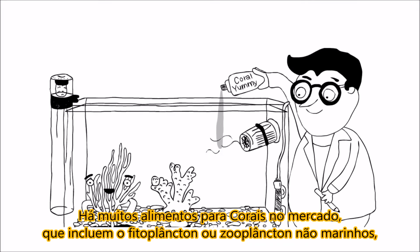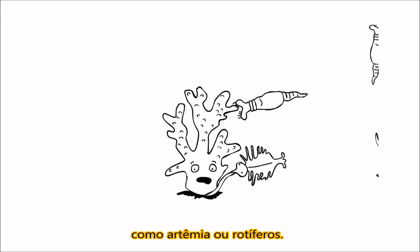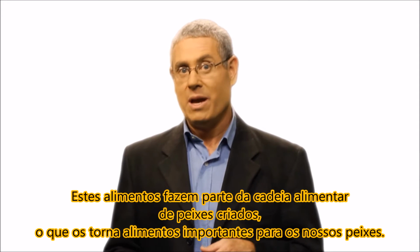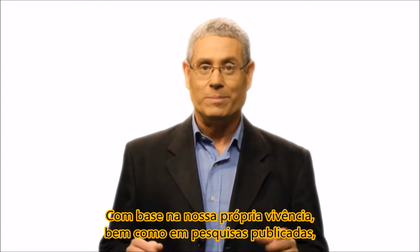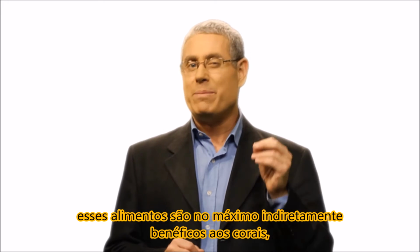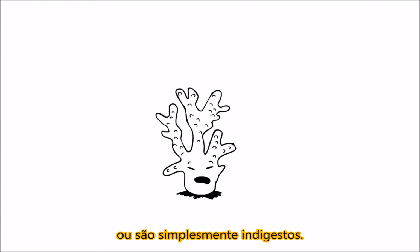There are many coral foods on the market that include phytoplankton or non-marine zooplankton, such as artemia or rotifers. These are all part of the food chain of fish farms, which makes them great foods for our fish. But do they actually do anything for our corals? Well, based on our own as well as published research, these foods are at best indirectly beneficial to corals.